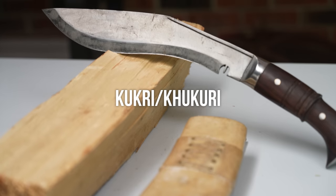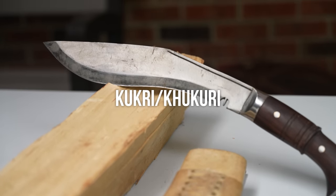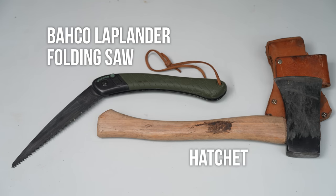When I want to feel cool and chop some large pieces of wood, I bring my Kukri. Otherwise, this Bahco Laplander folding saw and this hatchet will make the job of collecting large amounts of firewood much easier.